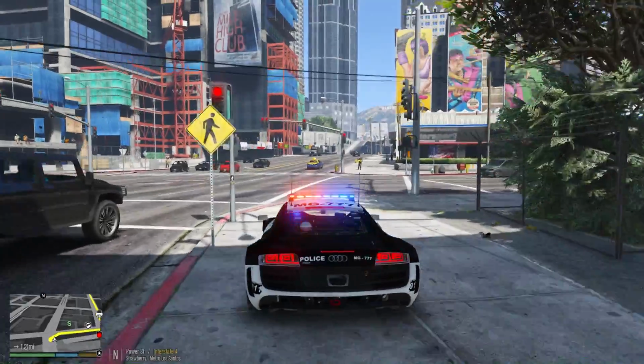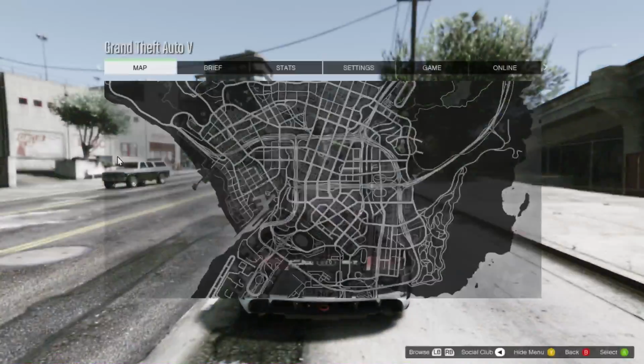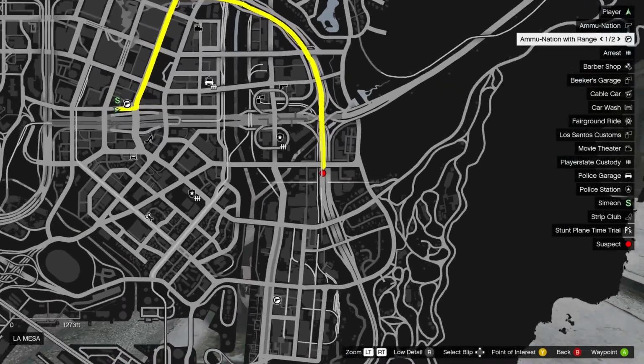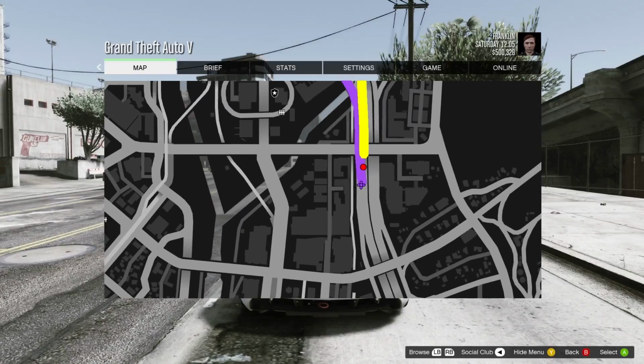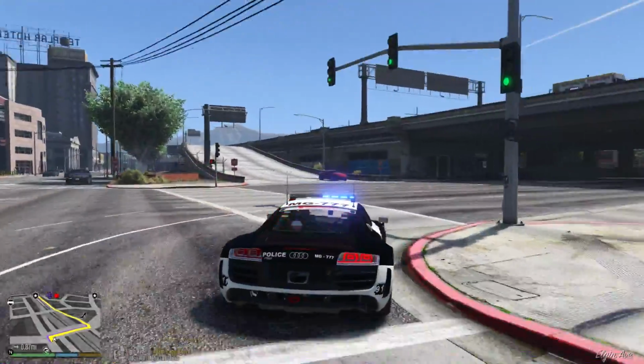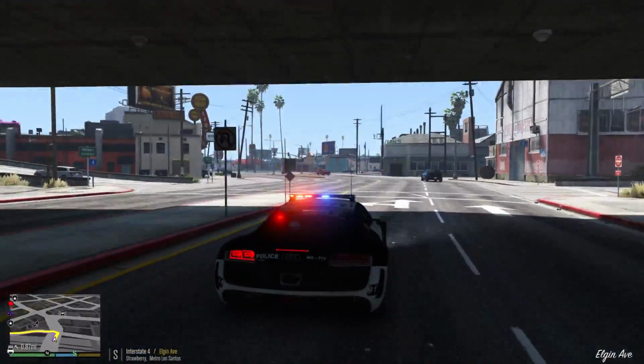Oh, I'm going to scrape the crap out of this car. So we're going to see if we can catch up. See where they're headed. They're actually headed back towards this way. Take the purple route. Might get us there a little bit quicker. Yeah, this thing is absolutely ridiculous.